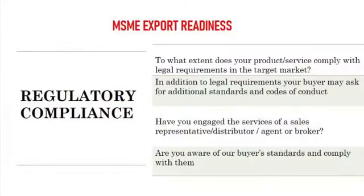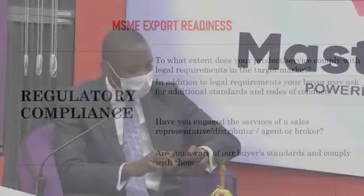Then, in addition to legal requirements, your buyer may ask for additional standards and codes of conduct. This is the Continental Free Trade Area side. And then, have you engaged the service of a sales representative? I think we've done that. Are you aware of your buyer standard? We've also done that.